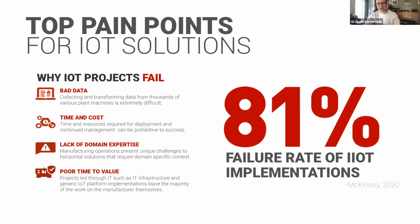Now, many packaged applications and solutions on the market have existed essentially for the last 20 years, but oftentimes they're not cloud-based. They're difficult to customize. They're difficult to extend. They don't integrate with your other disparate systems that exist in the facility.